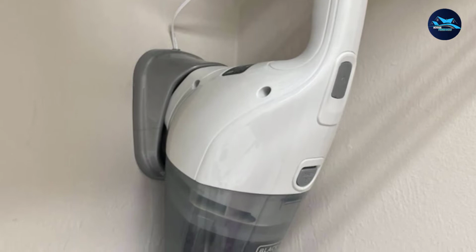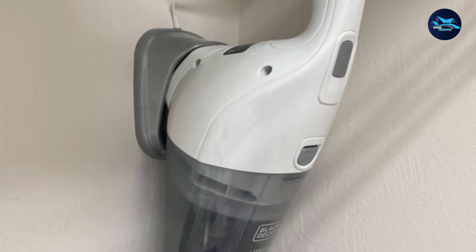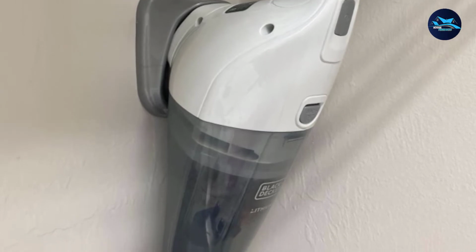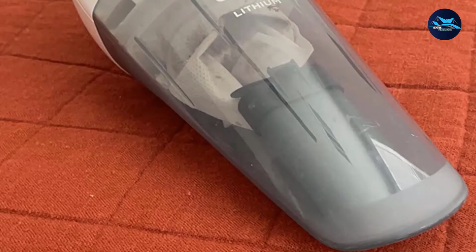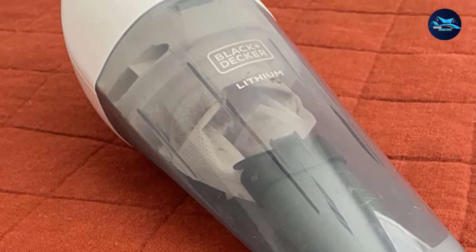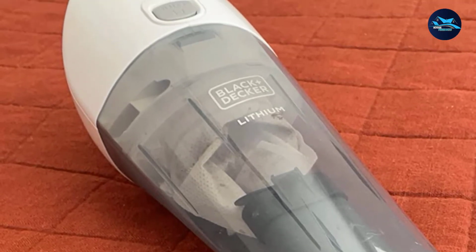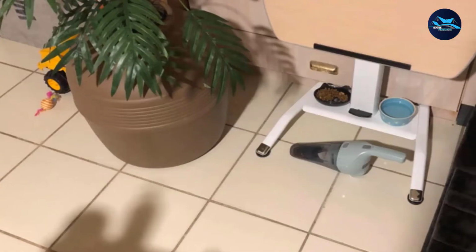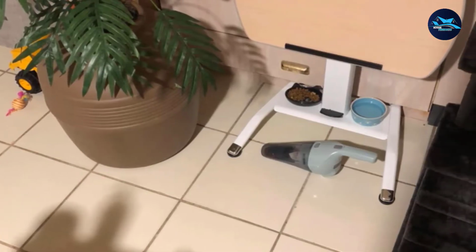Another reviewer uses hers pretty much every day to clean up small messes and says the attachments help get into crevices and brush the dirt up. Others say that, even if you are using it a lot, you won't have issues with battery life. One reviewer claims to have used it for up to 30 minutes with no problems. Plus, reviewers say it's so powerful that you don't even need to use it for that long.